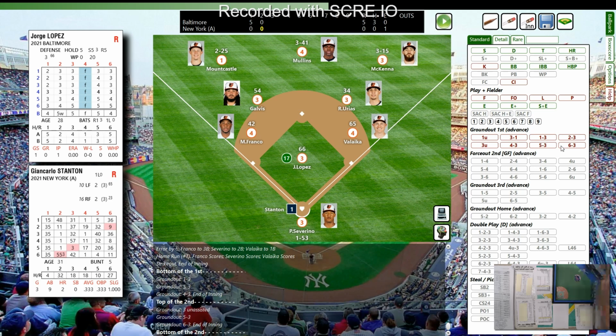Gleyber Torres up. Actually, it's Stanton with a 44. Where is Stanton? Oh, Stanton didn't play in the last game, so I got to pull him back in. Giancarlo Stanton. All right, so Stanton is up. And that was a 44, and that's going to be a single. Base hit to left. He's on with a single.